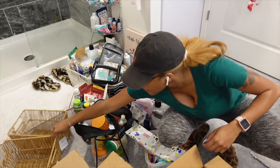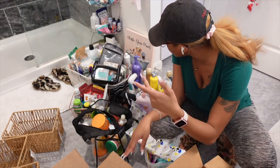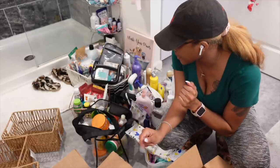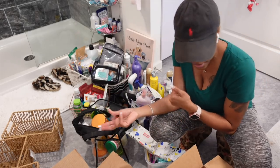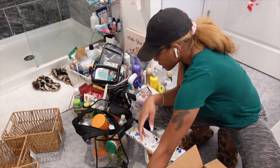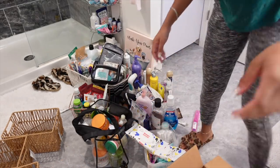Category. So hair, skincare, medicine. Really it's just hair, skincare, and medicine, but I have different sections for hair, like natural hair, weave products, and then I got the hair styling tools. So it's a little bit of everything. So I'm just going to be unwrapping everything and taking everything out.